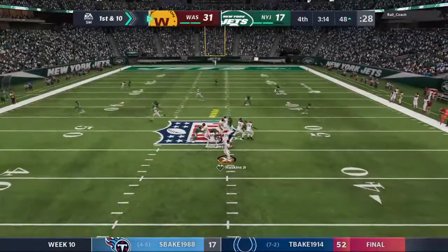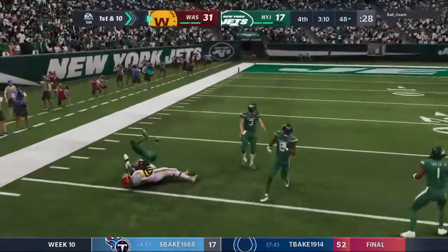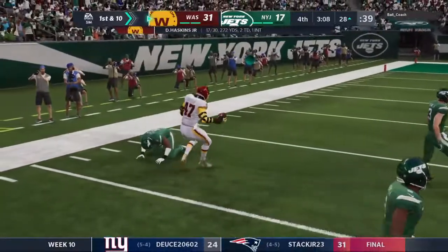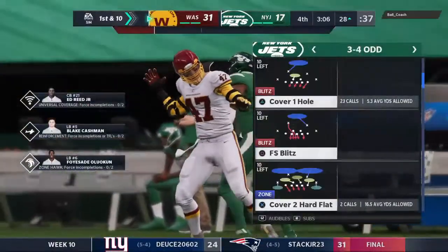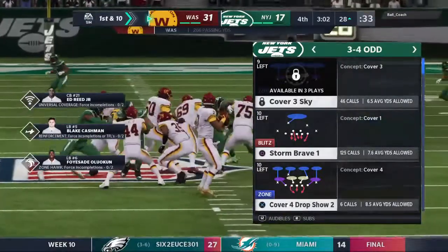Now after the turnover, here's Haskins. Oh, he's got a man wide open, complete. And he'll go down, but not before getting this inside the 30. It's a gain of 20. An excellent pickup of 20 yards.